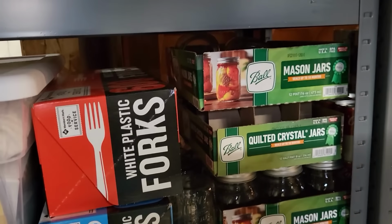I don't have many cardboard things down here because it is a basement and we are in Indiana. So yes, we can have mice, but I don't seem to have that problem. So I don't stress about it too much.